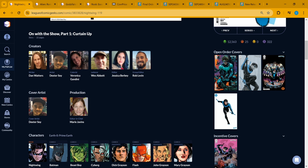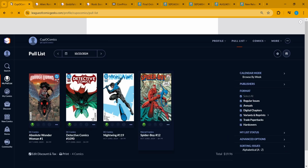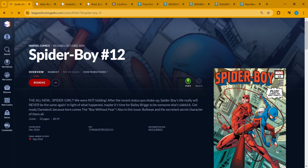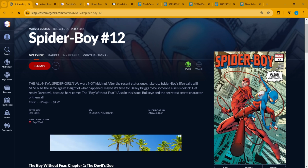All right, and last but not least, on our books is Spider-Boy #12, which will have the first appearance of Spider-Girl. I don't think this is a character that's gonna pop as much as Spider-Boy popped, but at the same time, this is a character that might have some legs and will stick around for a while, okay? So I do see that happening.